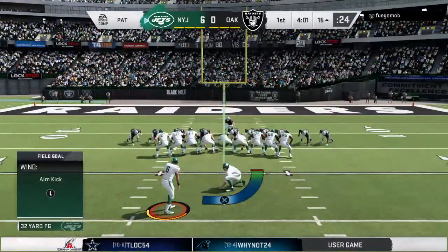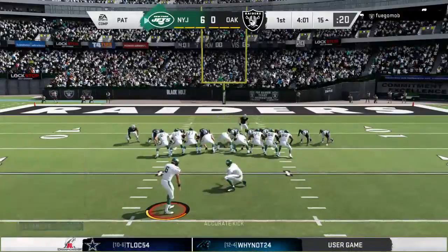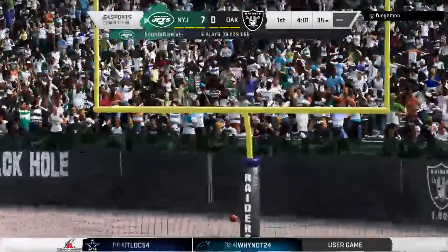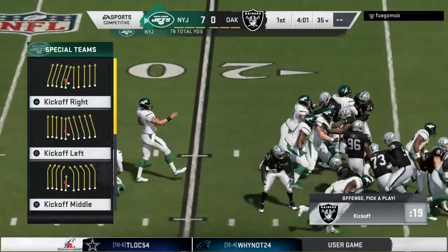Now the try here for the extra point. He's got it, and the Jets lead 7-0. Next to score, Jets 7, Raiders nothing.